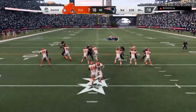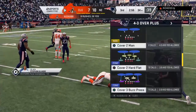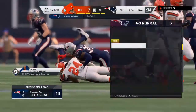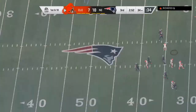They run it again with Chubb, and they're not going to get him behind the line yet again, as his nightmare afternoon continues. It's a first down on a gain of 10. Running lanes were at a premium in the first half, but he's able to find some room there, and he's hoping that that's a precursor of a big second half.